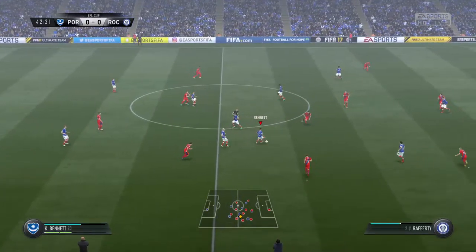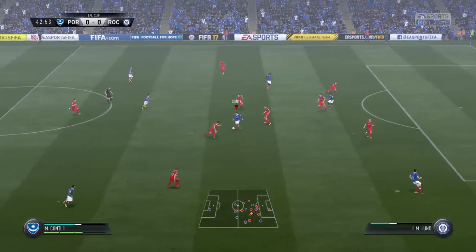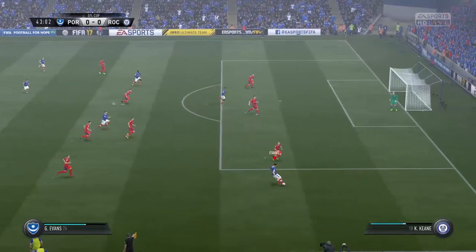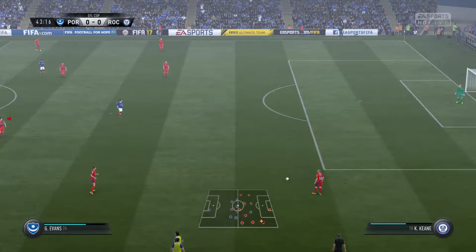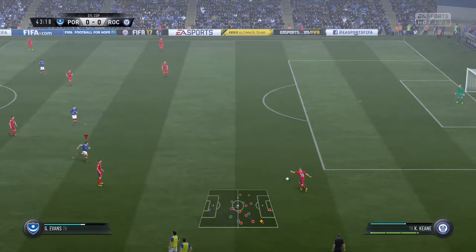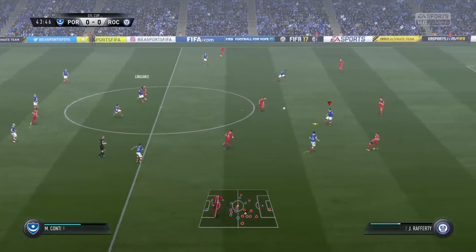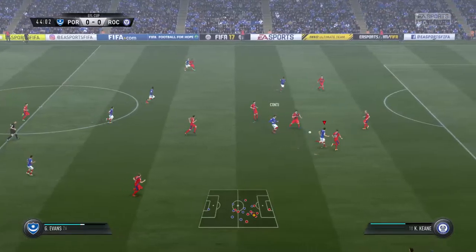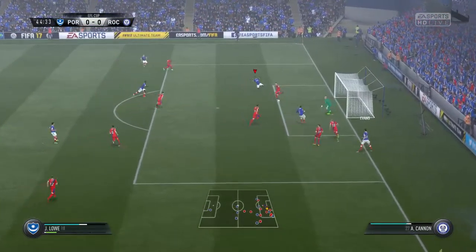Matthew Lund. Attacking now. A little too eager to get in behind the opposition, caught offside. He can afford to give those defenders a yard or two, you know, because he's quicker than them. Trying to find a way through here, probing away.